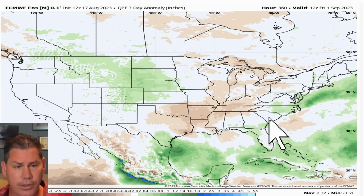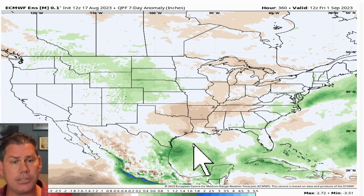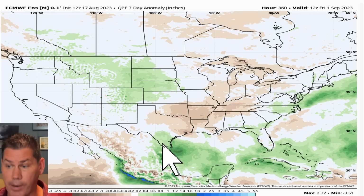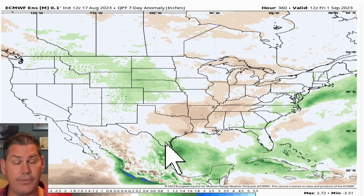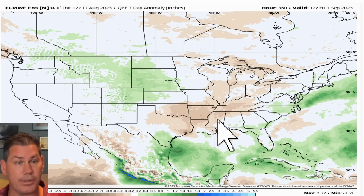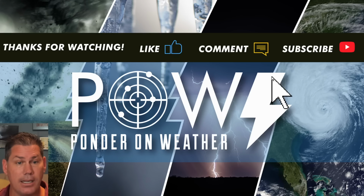So there is some saving grace. You have these little easterly waves that come across, but it's mainly South Texas that still gets probably some of the heavier rains and the beneficial rains, while much of the ridge of high pressure is still locked over a lot of the same areas, continuing into your, say, September 1st time frame.